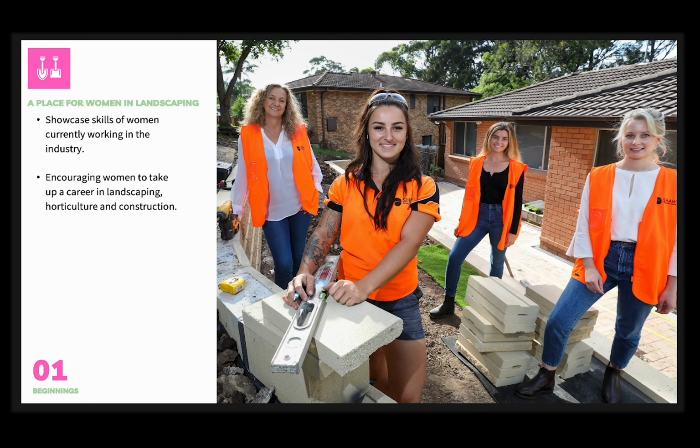But perhaps the most prominent meaning of a place for us was the idea that women have an important role to play in the landscaping and construction industries. And this was reflected by the intention to have the garden built by an all-female construction team. And after we did a bit of research on this, it soon became apparent that this was actually the first time that this would have been attempted in the history of Mifgs.